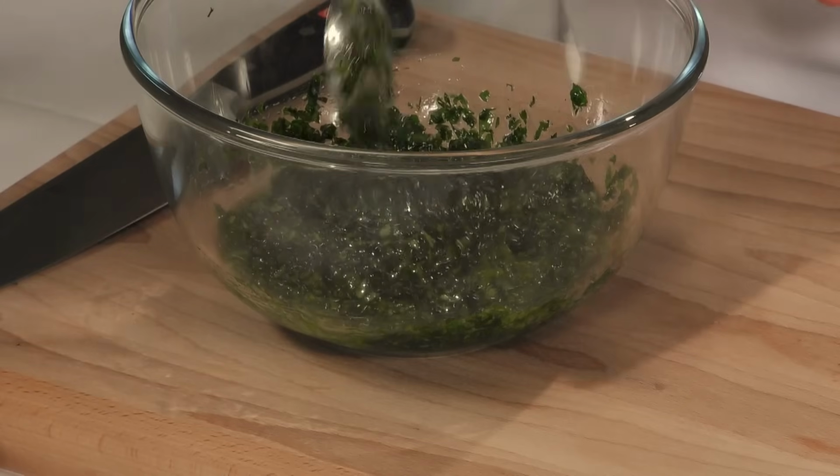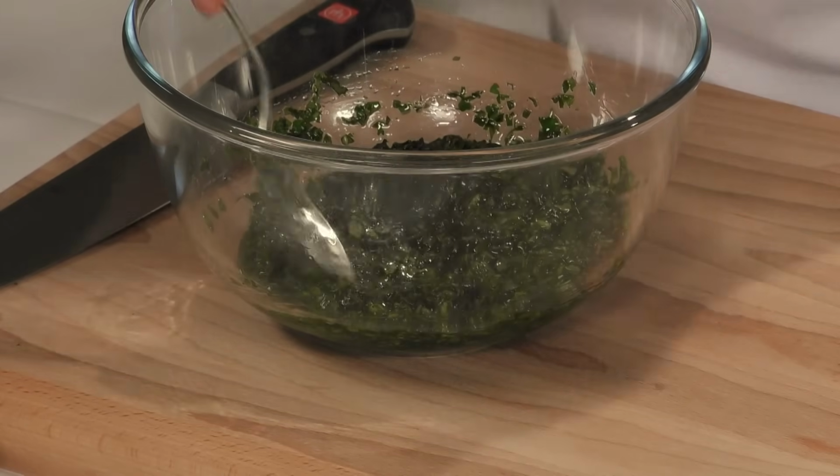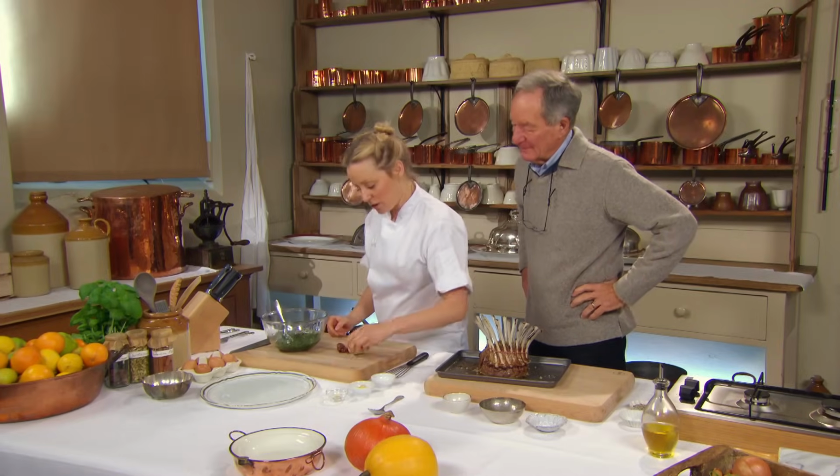Salsa verde means essentially green sauce. And it's got a selection of all sorts of different herbs that are chopped through it. In here we have some chopped parsley, basil and mint. So really quite aromatic, summer kind of feeling herbs. So I'm going to chop our anchovies and our capers to add in there. What a mixture of flavours it's going to be.